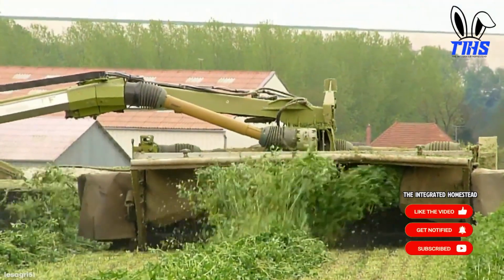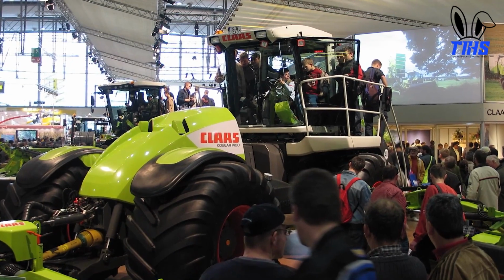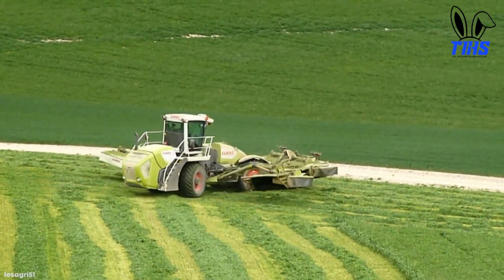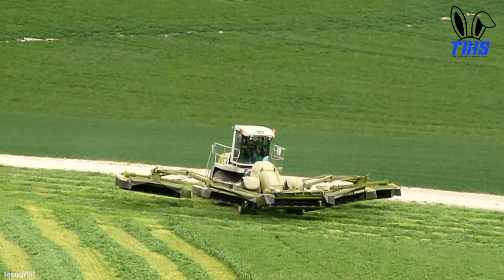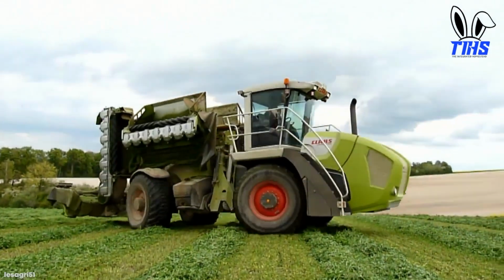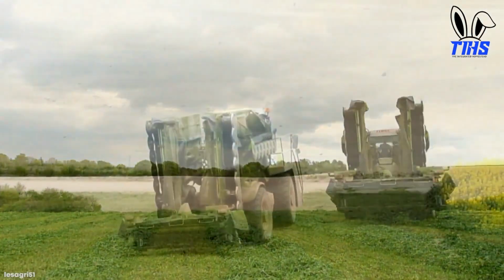Its size, of course, means that it isn't wildly practical for transport between fields, and Claas had to come up with some novel solutions for this. When it's traveling on roads, the Cougar lifts and folds the mowing heads, but the cab then rotates 180 degrees, so the mowers are held at the front and back instead of on the sides. This then gives the mower the overall width needed to be road legal.